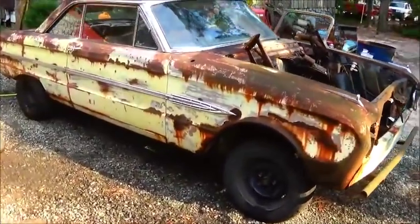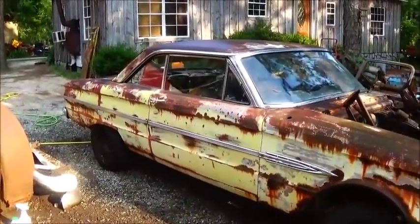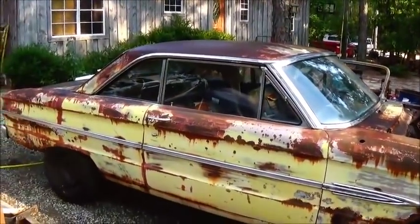Okay folks, of course I told you I had the wheels and tires on the ugly duckling here. It's yellow, so I guess that's what we can call it, but it don't look too bad.